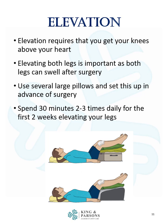Elevation requires that you get your knees above your heart so that water can flow downhill away from your knee back to the center. Elevating both of your legs is important because both legs can swell after surgery. And you can use several large pillows and set this up in advance in a place that's easy to get to. Spend 30 minutes 2 to 3 times daily for the first 2 weeks elevating your legs.